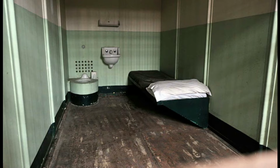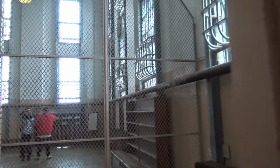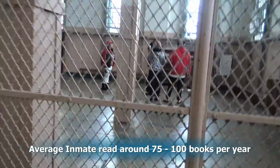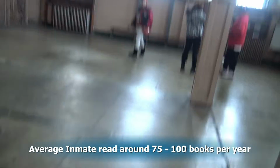Now, open your eyes. Step out of the hole. Walk through the nearest doorway marked library. Continue into the large open area. This was the prison library. You put your request on a library card. If the book was available, they'd bring it and put it through the bars for you.